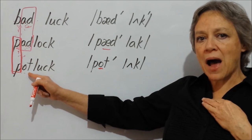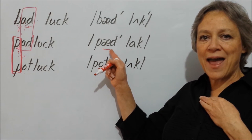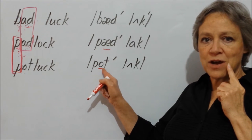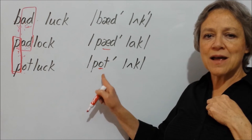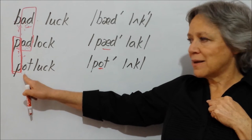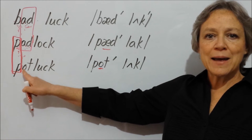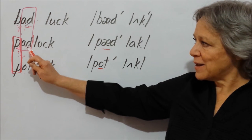Pad. Pot. Notice with this one, my lips are spread a little bit more this way. With this sound, they are not. Okay, back to here. Pad, pot, pad, pot. So if I just do the first two sounds, pa, pa, pa, pa. But then we have a consonant, pad.